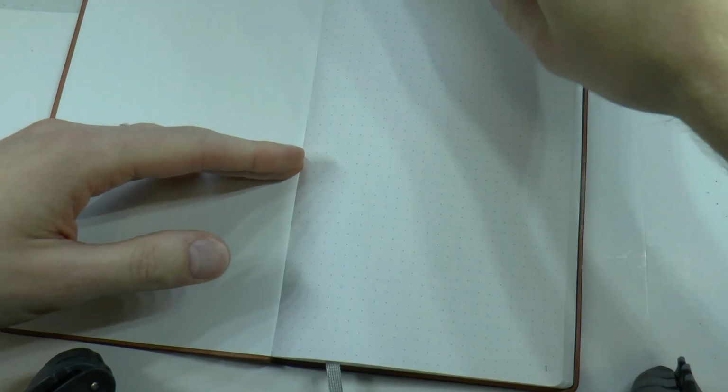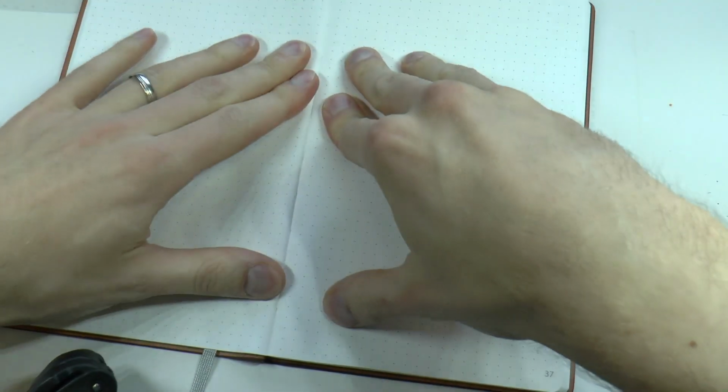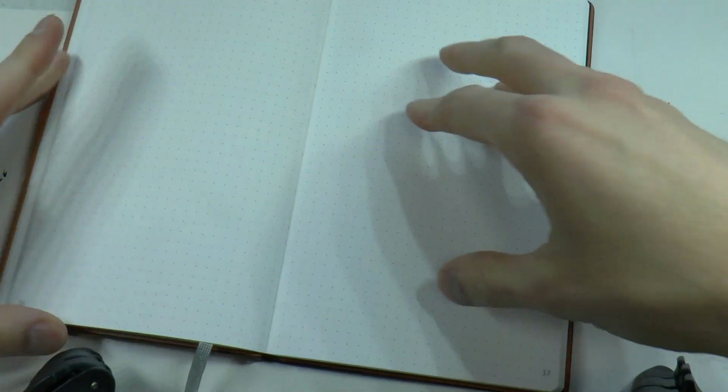Yeah, that's a bit of an issue, but once you get a number of pages in, it does lie flat. And I do appreciate that. So that is a nice touch.